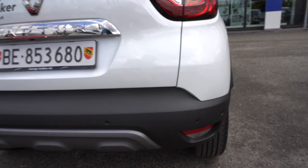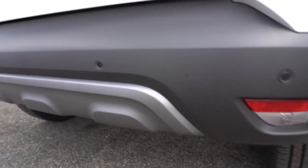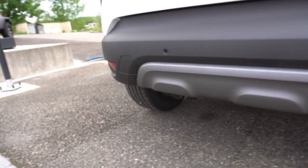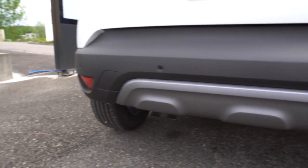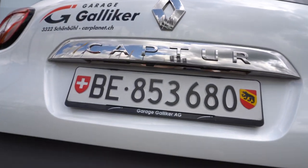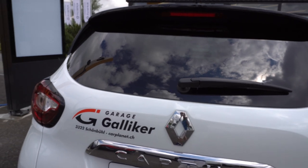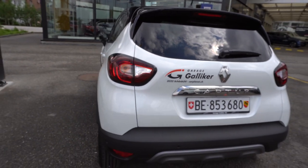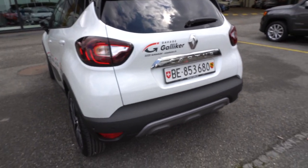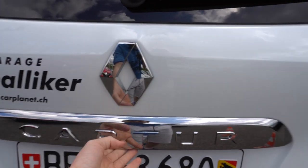You can see their Captur. Also we have 6 parking sensors in the back, rear light there, and also on the other side we have the fog light. Now again another camera here in the back. We have a rear camera, so that helps you parking the car, it will make it much easier for you.